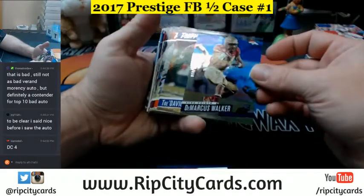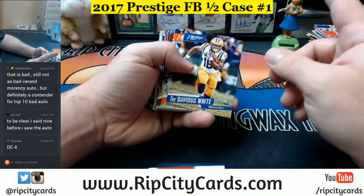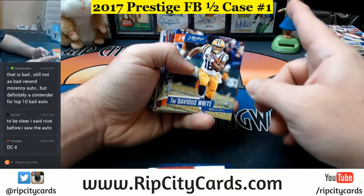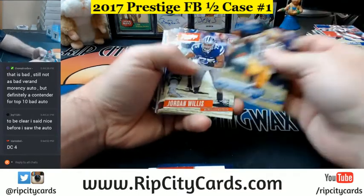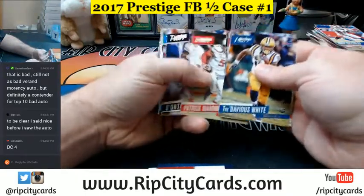84 to 100, DeMarcus Walker for the Broncos at Denver. You probably don't want to start another one of those right now because this has to be done. And it is a fair chunk of cards.